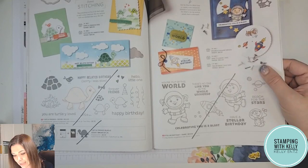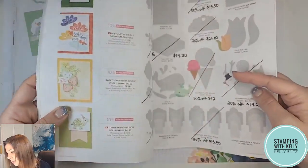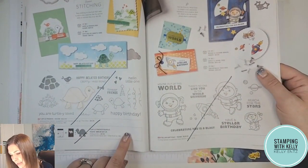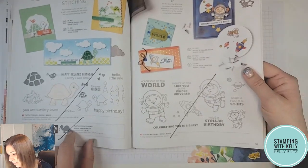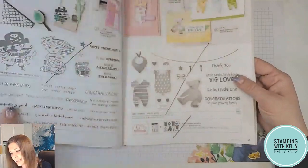Page 55, Wildly Adorable. This is great for coloring, so much fun. Page 56, Turtle Friends, and the bundle, as well as the punch, is leaving us. So the punch is 20% off. So it's a better deal, I think, to get it separated, not the bundle, and save 10%, okay? Stellar Birthday is another cute one, great for kids and coloring.